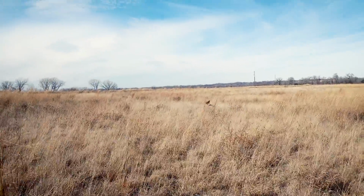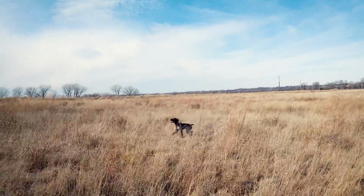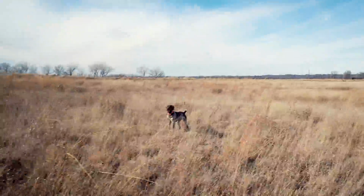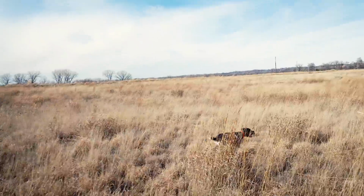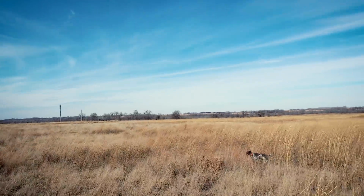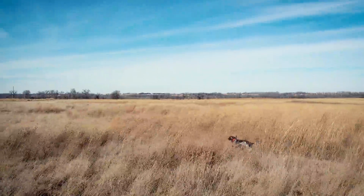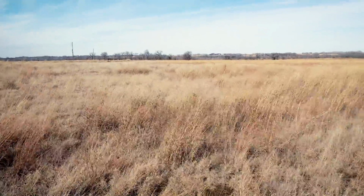So on this next bird, we're gonna hopefully have a retrieve potential with the guy with the pink gun actually shooting this one. Okay, now. So she's being a little cautious and she stopped here. Again, I know exactly where my launchers are and there's not any birds here.